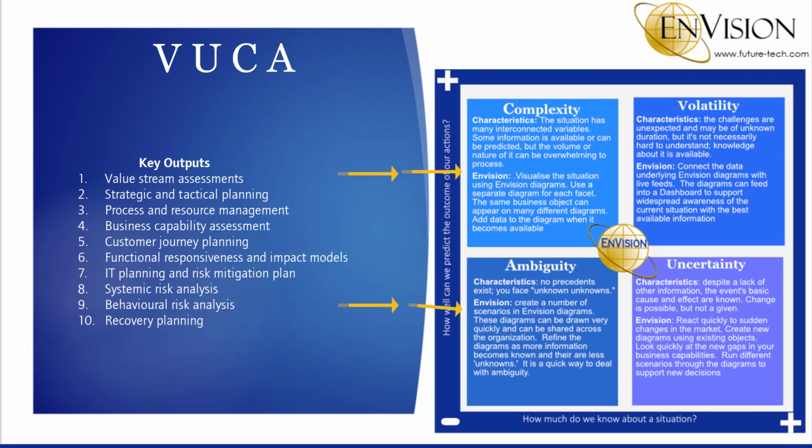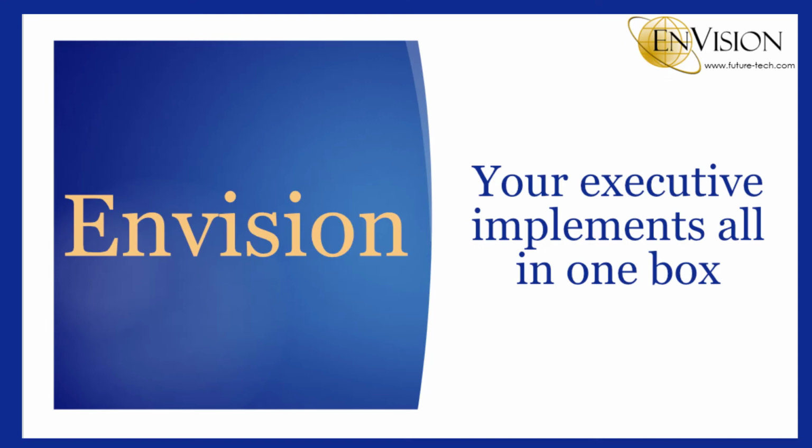Envision can be used to model a situation, using a separate diagram for each facet. This helps manage complexity. The fact that you can draw new Envision diagrams very quickly helps users to visualize the current state and refine diagrams rapidly as more information becomes known. The diagrams can feed into executive dashboards, which are updated automatically, and assist management teams deal with volatility.